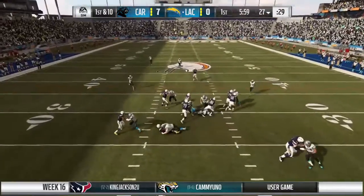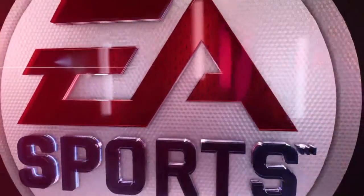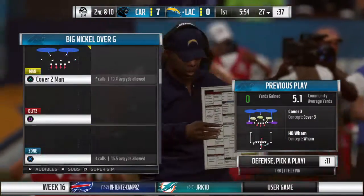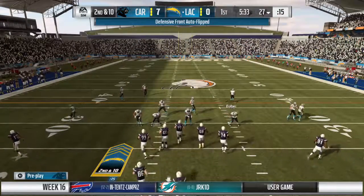Now a first carry for Melvin Gordon. And he's going to be stopped here on this first play as he gets it to the line of scrimmage and no more. Call it no gain on the play, and it'll be second down. And he got off the end there very quickly to make that play.